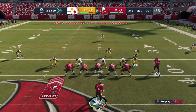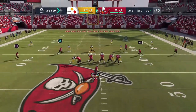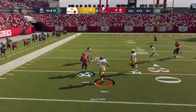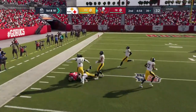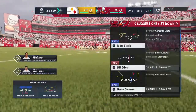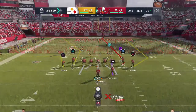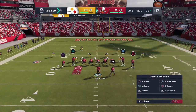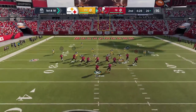So from the 39 now, they'll come up on a 1st and 10. Brady on target there to Godwin, and he's going to get this inside the 30. Another nice gain, 13 yards that time, and another first down, Buccaneers. 1st and 10 at the 26-yard line.